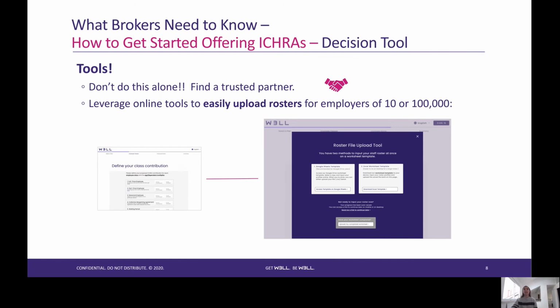Once you've defined your classes and chosen your contributions, you have the option to either manually enter or mass upload your roster. WELL works with both Google Sheets and Excel to make it simple for your employers to input the data needed and upload to our site. We even let you know what fields are mandatory and which ones are optional for the most accurate affordability calculation. If you remember from our last episode, the calculation for affordability can get quite complex, but with our simple tool, all the employer needs to know is the employee's zip code, annual salary, and dependents. We take care of the rest.